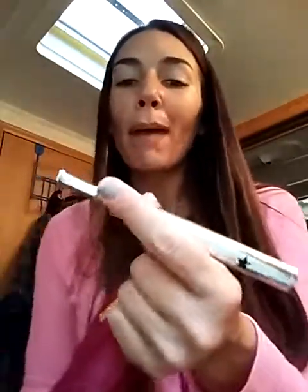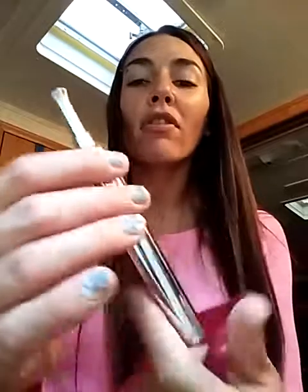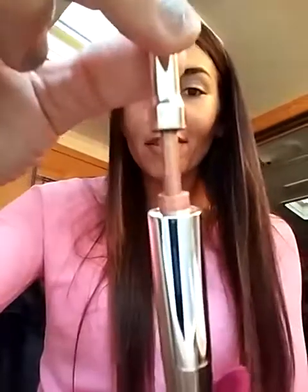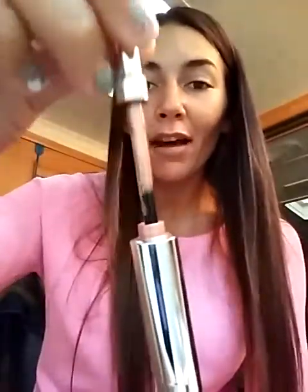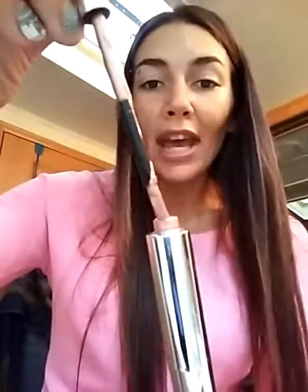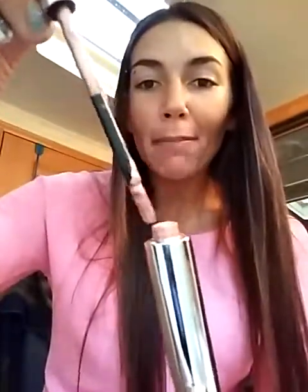Sorry. Now, this is one bad thing about this: it gets all over the place. That's why I don't have it twisted in all the time. The applicator, you see how it's got this at the very top? It's got a lot of the product at the very top. Lusty's a beautiful shade, but look at the applicator. You see that? It's so weird, but you can layer it on top of lipstick.